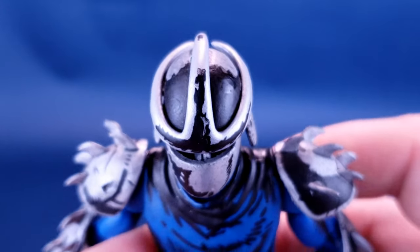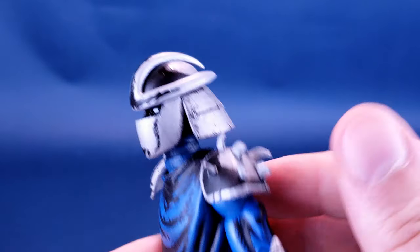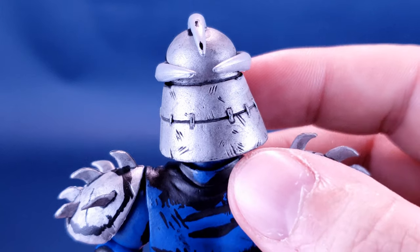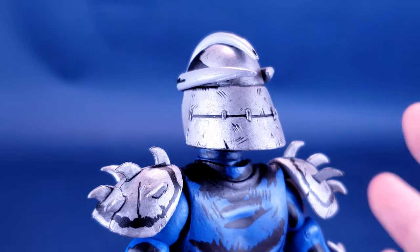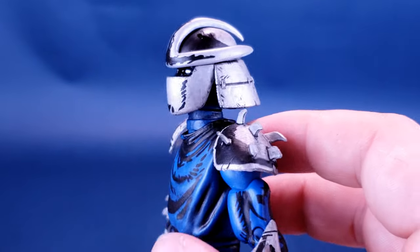He has pretty much all of that running across anywhere that's silver, and to be fair, also the blue as well. The head, as to the side of the profile, still has the guard on the back there with some nice additional scratchings that they've put to the back there as well. So it makes it look old and worn. Then, of course, the main calling card of Shredder is not only just his helmet. There's a lot more going on to Shredder than just that.